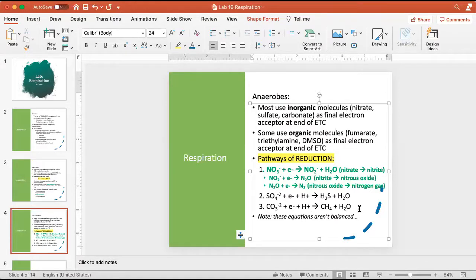So you may have heard that there are microbes that can release hydrogen sulfide. You may have heard that there are microbes that can release methane. Those are anaerobic organisms that are using either sulfate or carbonate as their final electron acceptor molecules. But nitrate is the most common. Now, I just put a little note down here for those of you who might be taking chemistry right now. These equations aren't balanced, but it's not what's important to us in this course. It's more important that we know what's going in and what's coming out.